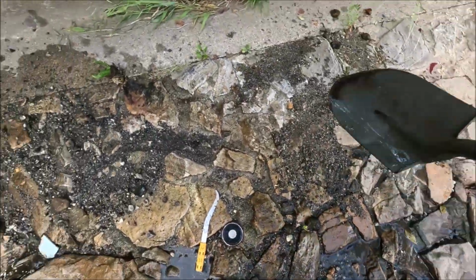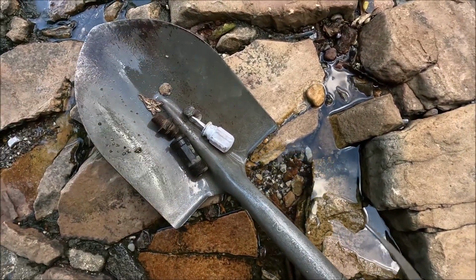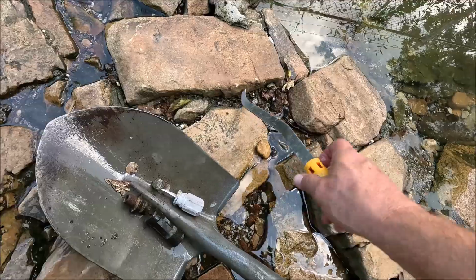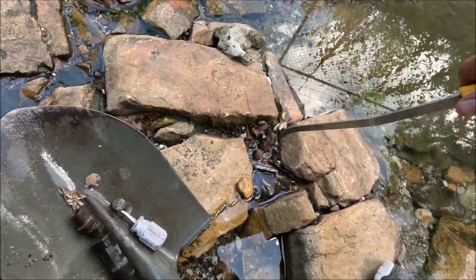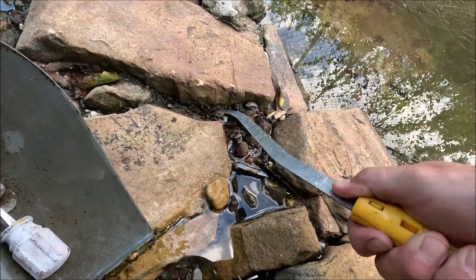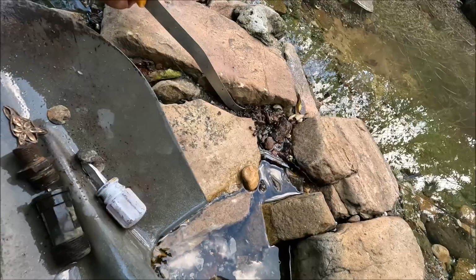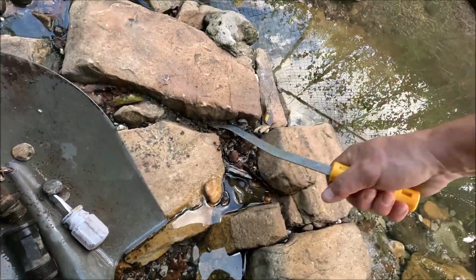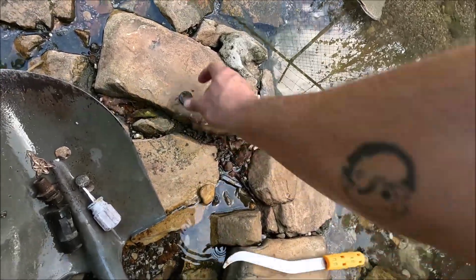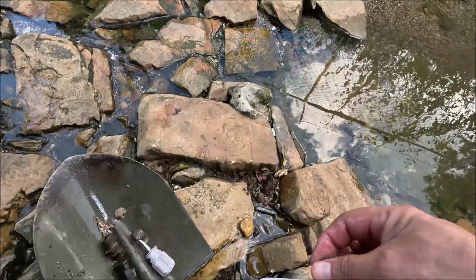Okay, I don't like this game. So we're gonna try the old-fashioned method. I was staging my stuff and I saw a coin in here and now I can't find it. Oh, there it is. It's the only way. That's not a coin. If it is, it's not anymore. This is a washer. Yeah, that was a washer.